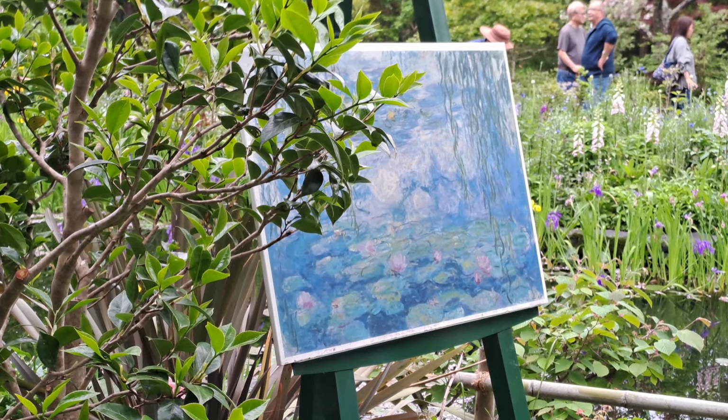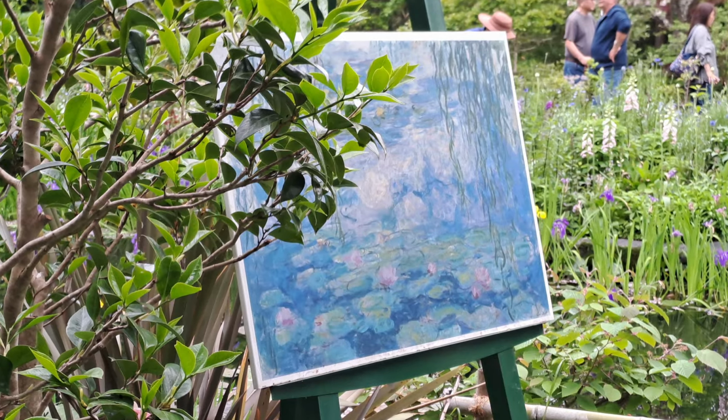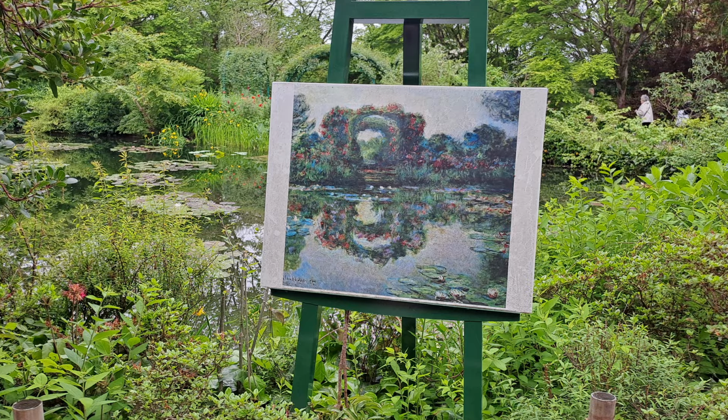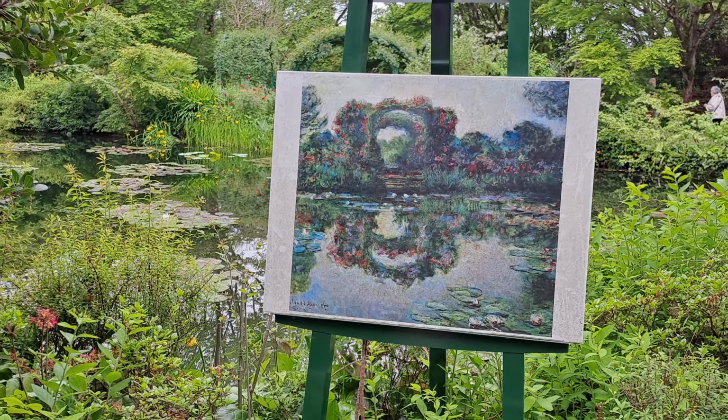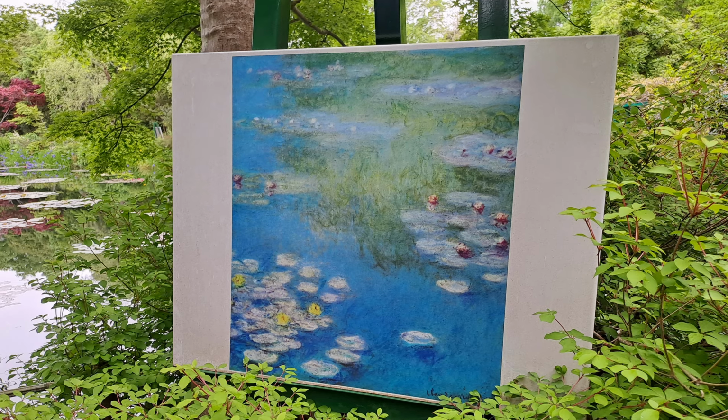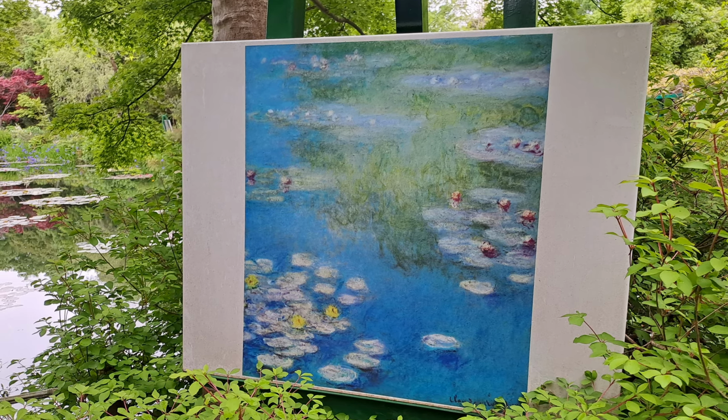So you're looking at this beautiful bridge covered in wisteria, and then you look down at this painting, and they're identical. It was really fascinating, wasn't it? Yeah, and there are paintings scattered all through the gardens of the same sort, probably 7 or 8.